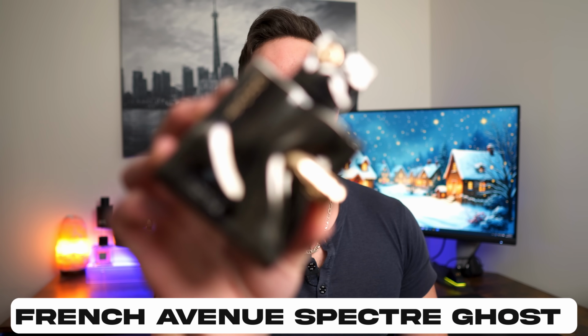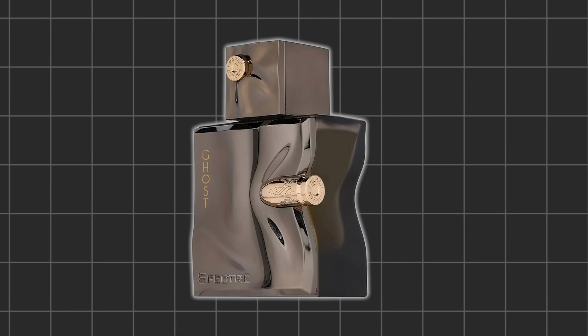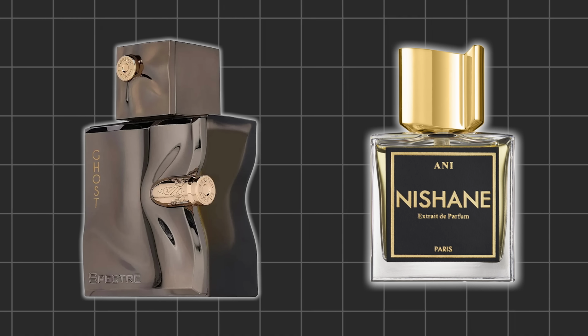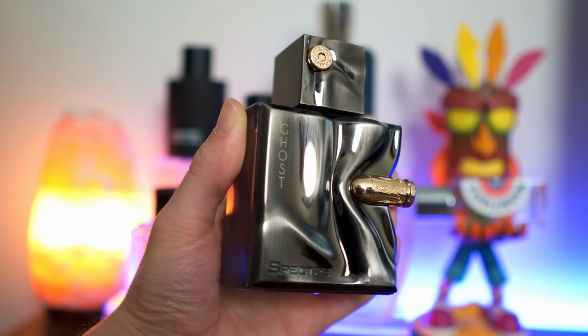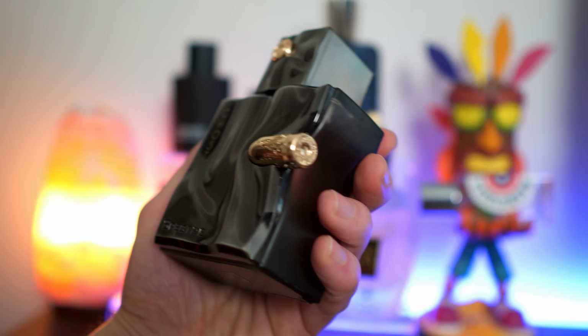Or you could go with something like French Avenue's Spectre Ghost, which is a clone of Nishane's Ani, which I actually just recently reviewed. That's a kind of gourmandy vanillic ginger fragrance with a little bit of camphoric edges. This is a more daring scent profile, but it is also super attractive, and I mean, French Avenue is just killing it. I'm honestly impressed. I want to buy more of their fragrances. That's your unique date night scent profile that, I mean, if she's smelt this one, guys, I'm shocked. I'm shocked if she smelt any of these before, actually.